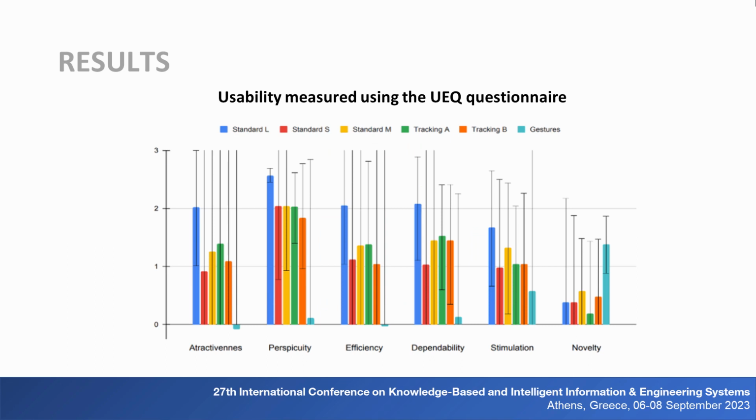The User Experience Questionnaire and post-test ranking also confirmed these results. The gestures method was met with a lack of enthusiasm from the participants, which can be explained by the need to learn a new way of controlling and remembering the eye movements corresponding to the gestures.